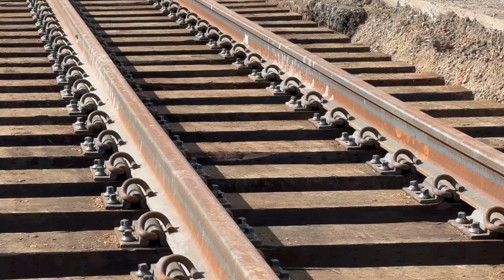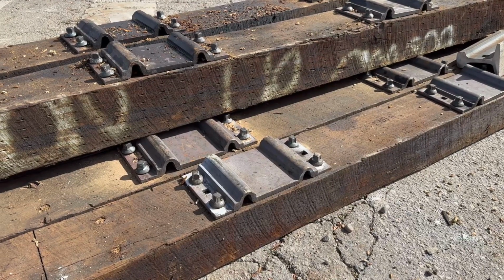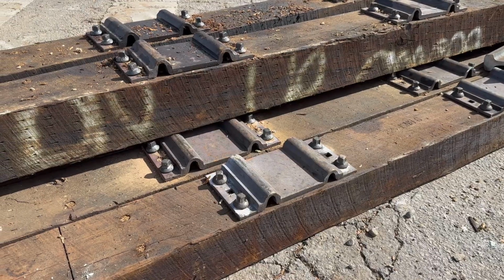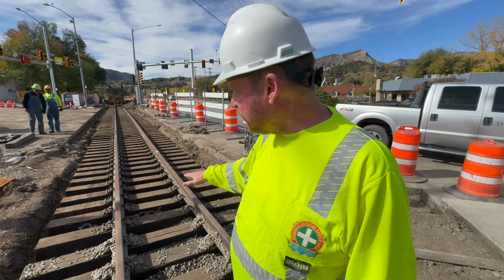In addition, we've also put in much larger ties to distribute the loads from the trains going across, so we don't have any sinking. We put an 8-inch base of crushed rock underneath that and compacted that so we don't have any subsidence across here.